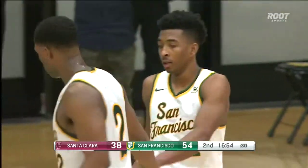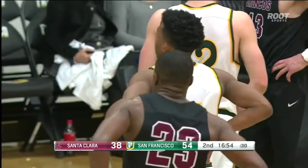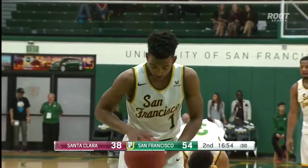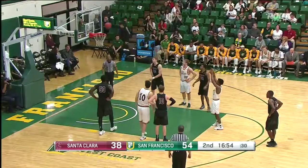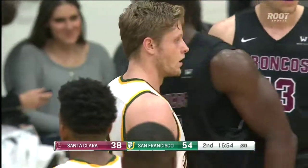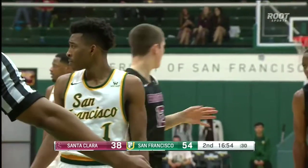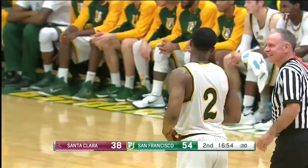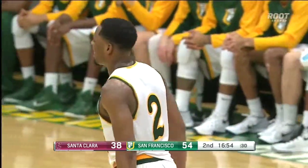Well, the quickness of USF is so evident when you have guys like Boyce and Watson and Ofoegbu and Dirksen. They're like all over the floor. I mean, they got quick hands, and as soon as they get any opportunity, they're off to the races. Number 3, Henrik Jaderston reports. Jaderston in. Hauser in. Healy out. Nemanja out. Watson missed the first free throw.